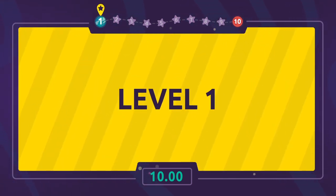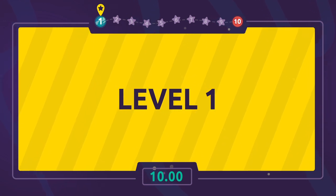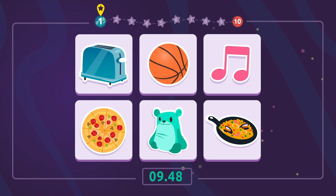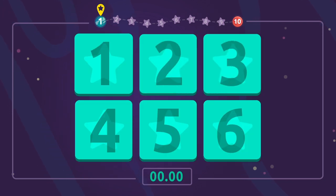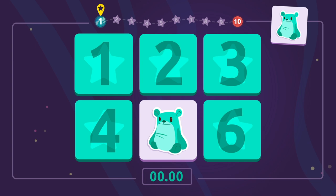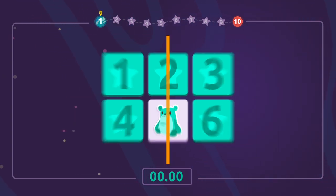Level 1. Look carefully at the pictures. Memorize them. Where was this picture? It was behind number 5. Well done. Let's see how you'll do in the next level.